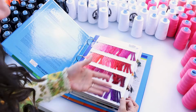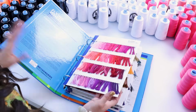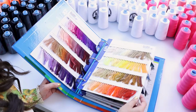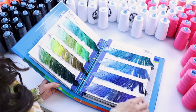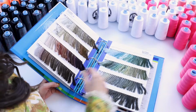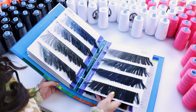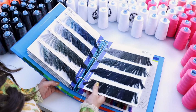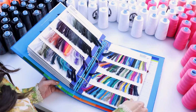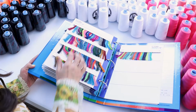The amount of thread options is so amazing. Just look at all the different shades of pink and purple we have right here. And there's still more pink in this book. We've got purples, yellows, oranges, tans, blues and greens and neons and all these muted colors. And we've got more greens and more grays. And how many shades of black are there? Well, there's more than one shade of black if you didn't know. And if we keep on going, we've got trendy colors, more neon colors, more grays and blacks, and then a bunch more trending colors over here.